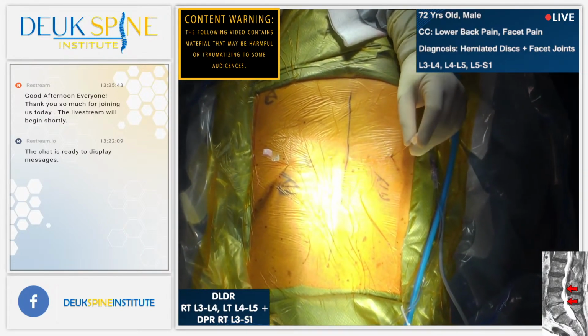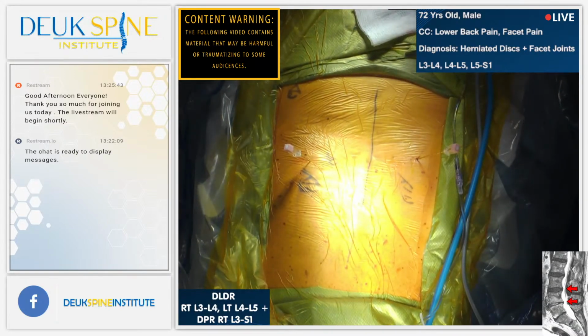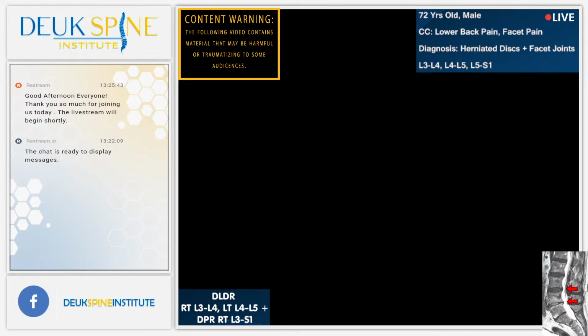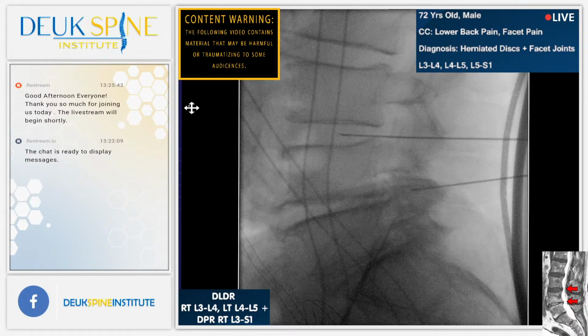The first one is, just stay still, the L3-4 on the right side, and the second disc is the L4-5 from the left side. Everyone agree? Right 3-4, left 4-5. Everyone agrees? That's what we're doing.